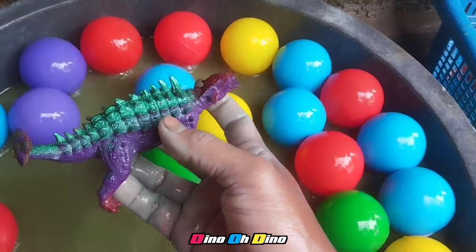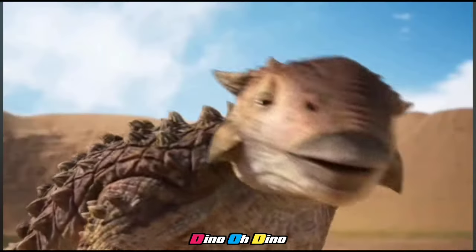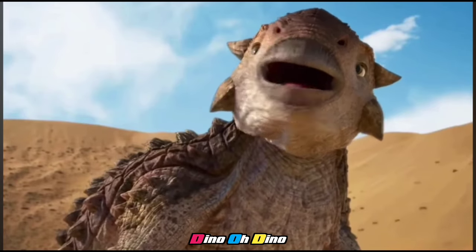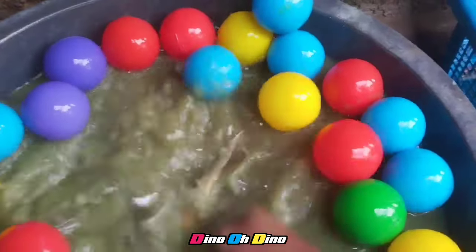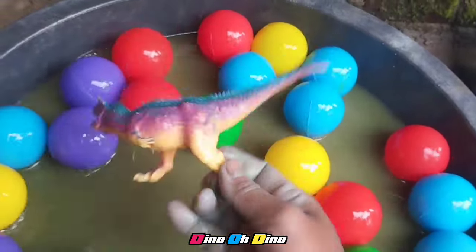Wee, this is Ankylosaurus. So amazing, Ankylosaurus. Next, guys. Wow, green, guys. Let's get it clean. And look at that. What this is? Wow, this is Carnotaurus.